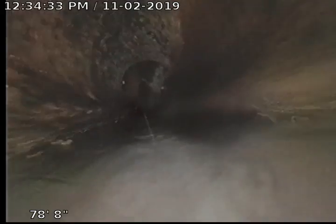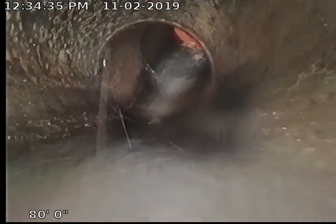We still have that little bit of water running through the lavatory sink to help move the camera through these turns. So what we're going to do is leave our camera right here, which will fill in that gap of that section of the pipe that this camera can't make it over for the next one. So we're going to pause and move over to the next clean out.